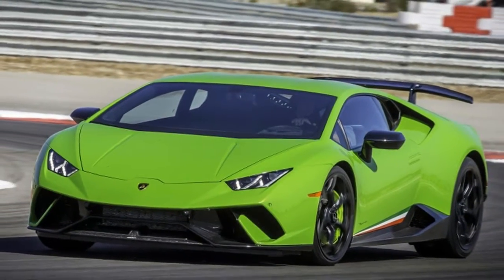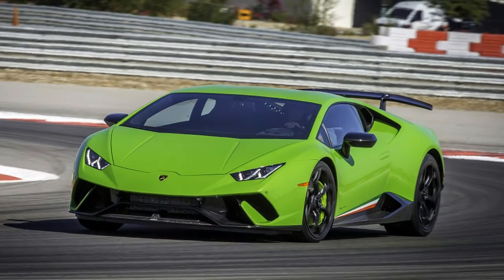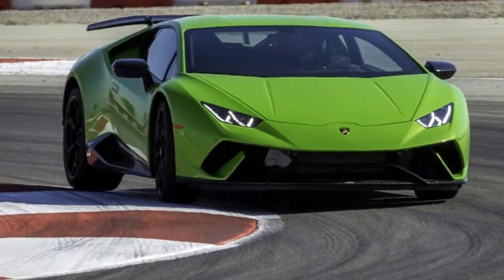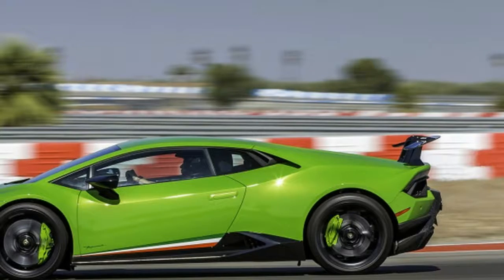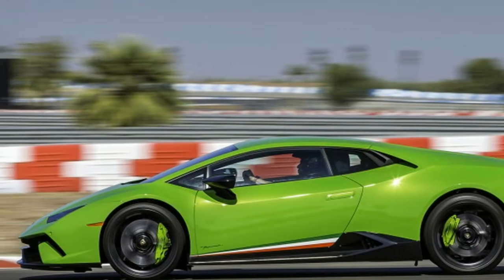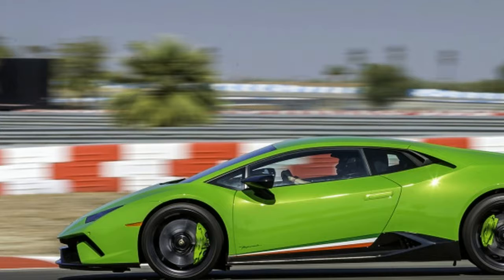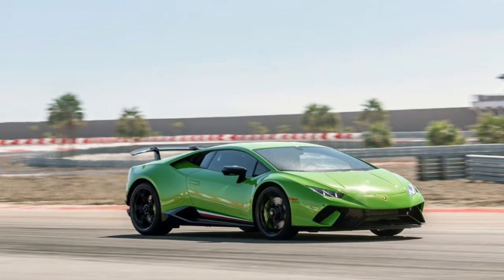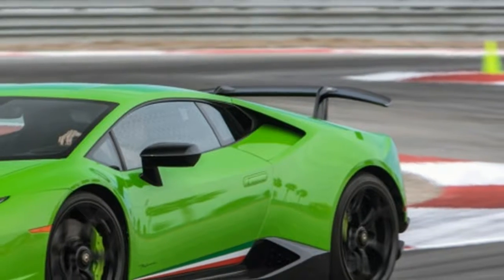Speed is not a problem for the Performante. This new lighter and more powerful version of the Huracan is the best performing Lambo of all time. It just set the new production car record around the Nürburgring Nordschleife of 6 minutes, 52.1 seconds. That's 35 seconds quicker than the standard Huracan.